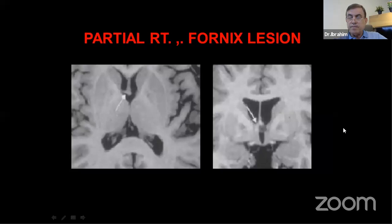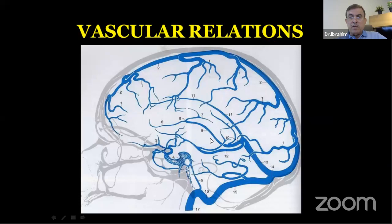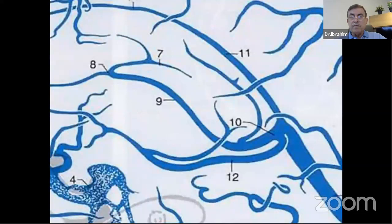You need to know the venous relationships. The important ones here are the anterior septal vein and the thalamostriate vein forming the internal cerebral vein, joining to form the vein of Galen with the inferior sagittal sinus and with the vein of Rosenthal. A piece of anatomy that should be known by heart, not just by names. You should know where they are and how to find them and what to do with them. You have to respect them. So this is the venous angle, the septal vein, the thalamostriate vein with all the tributaries, the internal cerebral vein going to the vein of Galen, joining with the inferior sagittal sinus and the internal occipital vein, and this is the vein of Rosenthal.